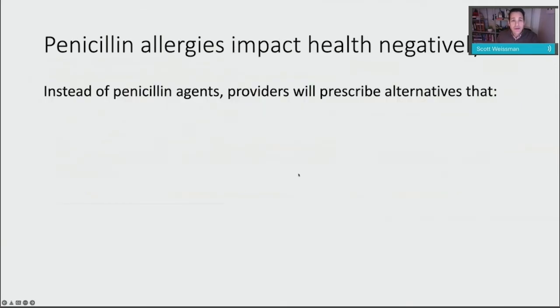So when a provider sees a penicillin allergy on the chart, it's a pretty knee-jerk reaction to go to something else. The first impulse is not to ask, well, what really was the reaction? Because that takes us into a place where we need confidence, we need skills, we need expertise, and we need time. And we need the right parent or caregiver there to give us the answers.